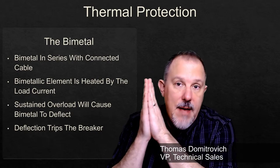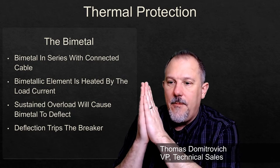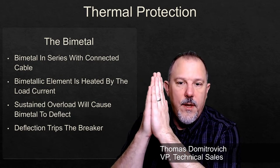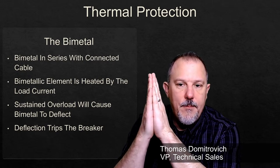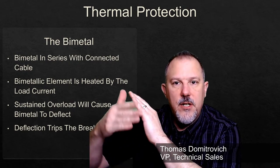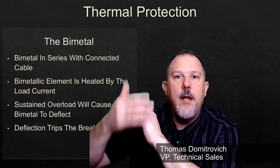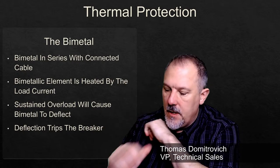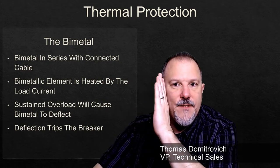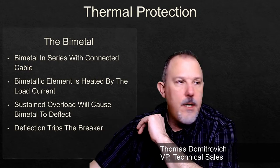If I do my math correctly and my physics correctly, and all my mechanical engineers are working overnight, when the bimetal heats up, it will bend, and then eventually it will let a trip lever fall and open the circuit breaker. So sustained overloads, because it's a physical heating of the bimetal.